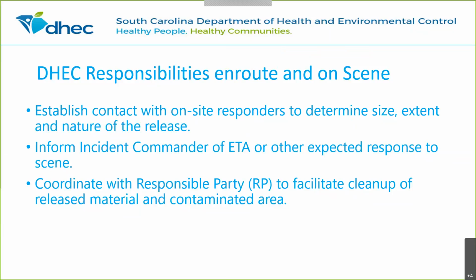We're also going to let them know what our ETA to the scene is going to be, to the best that we can estimate, and coordinate with the responsible party. So whoever is basically responsible for the release, we're going to be contacting them and giving them info on what's occurred if they haven't heard about it already, and what expectations they would have as far as cleanup and containing any kind of releases. Next slide.